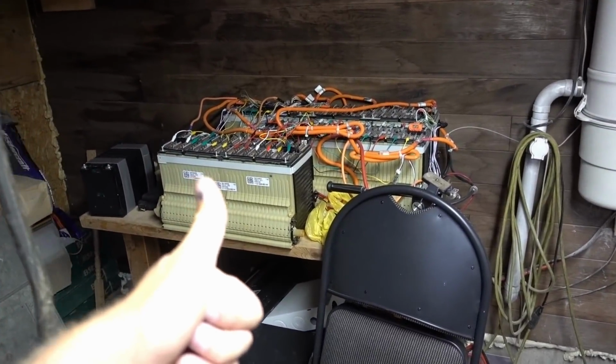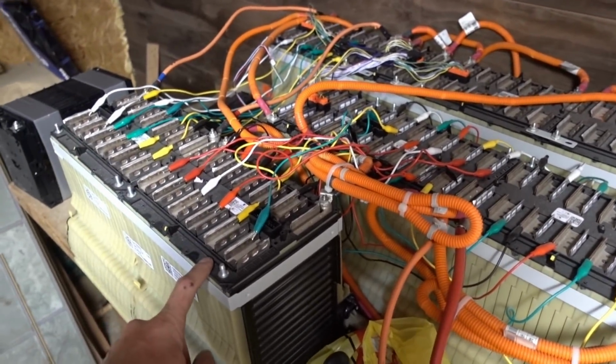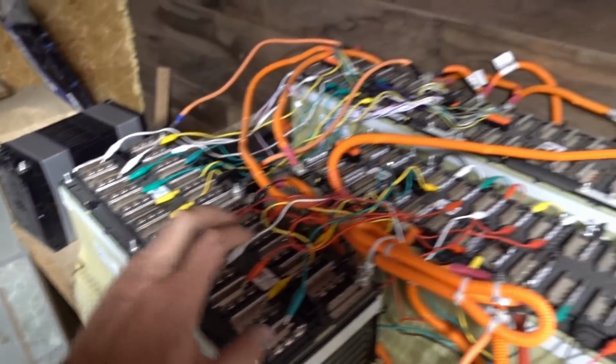Chevy Volt battery is still good. I have every cell charged to 4 volts right now. It's just sitting here because this is a 12S and I can't really use it with the system. So when I get some time, I don't know when, I'm rewiring this whole thing.